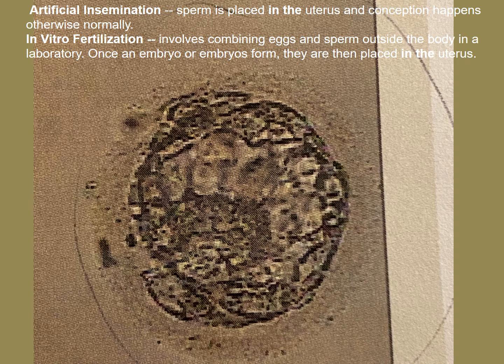This is a great picture. So first let's define what's going on. In artificial insemination, a sperm is placed in the uterus and conception happens otherwise normally. So other than the male doing it more naturally, a physician is putting it inside of the female. With in vitro fertilization, the eggs and the sperm are combined outside of the human body.